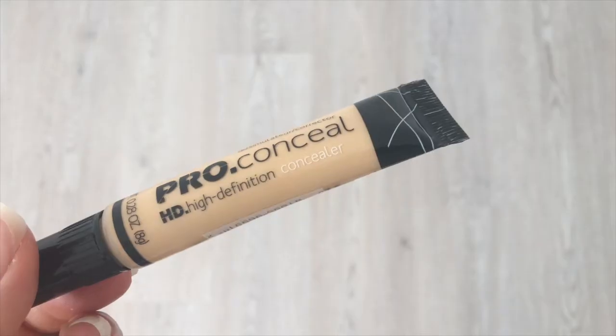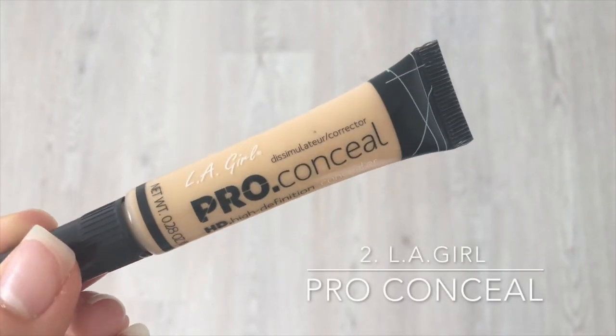And then we have an all-time favorite for a lot of YouTubers, which got hyped like half a year ago or something, and it's the L.A. Girl Pro Conceal. I have this in a gazillion different colors, and it comes in a tube with a little brush. This little brush gives you a lot of control while applying, which I really like. As you can see, you can really put some detail work in there.